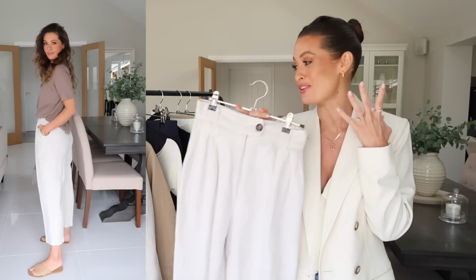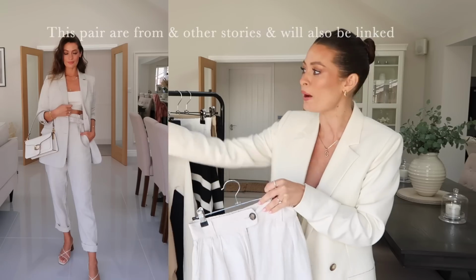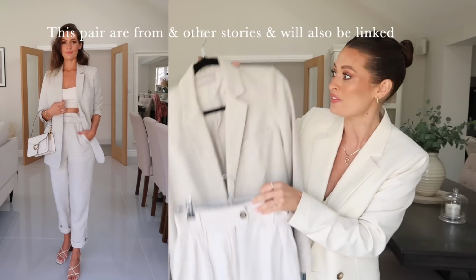Again, they work styled in so many different ways. With the striped shirt, they look great with the blazer. Despite this not being the same, like obviously it's a slightly different shade, I still think they work really well together.